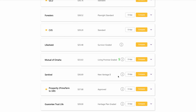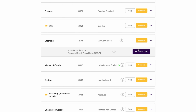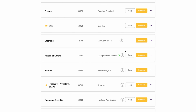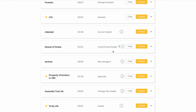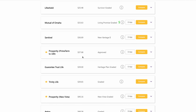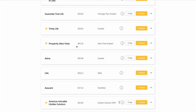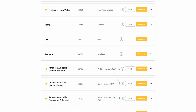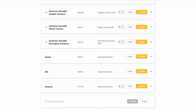If we go down a little bit further, we'll go to our gradeds. So we have Life Shield, who will take it graded if treated within 2 years. Mutual of Omaha is an if ever, they'll take it graded. Sentinel, last 5 years, take it New Vantage 2, which is their graded product. And of course we're getting into the modifieds as we scroll down a bit more. So we have the UHL, Assurant is an interesting one we're going to come back to, and AMM, which takes it ROP if treated within 2 years for COPD.